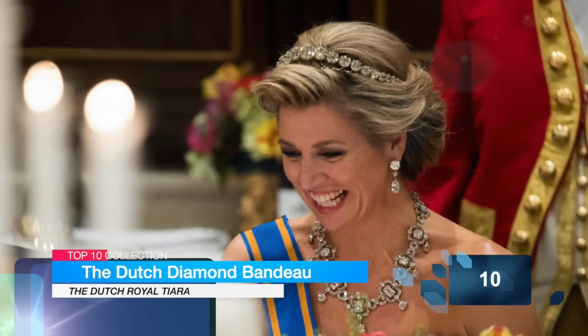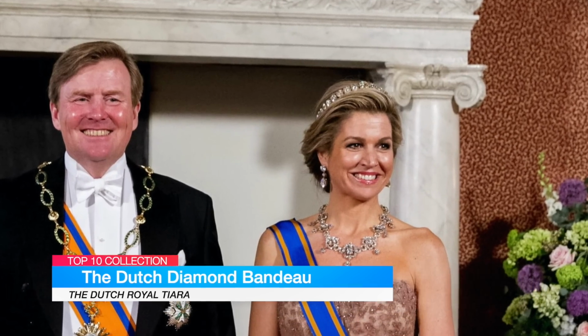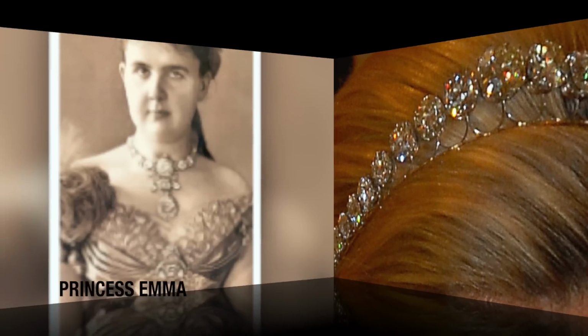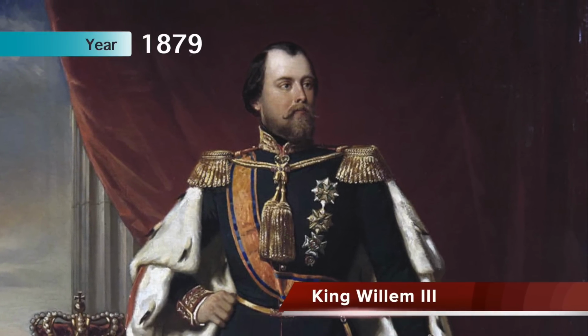The Dutch Diamond Bandeau is really the simplest of pieces, nothing but giant diamonds in a row on a thin platinum frame. It looks like a necklace worn in the hair, and that's essentially what it is. The tiara originates with a diamond collet necklace, which was a wedding gift to Princess Emma of Waldeck and Pyrmont by the Dutch people when she married King Willem III of the Netherlands in 1879.